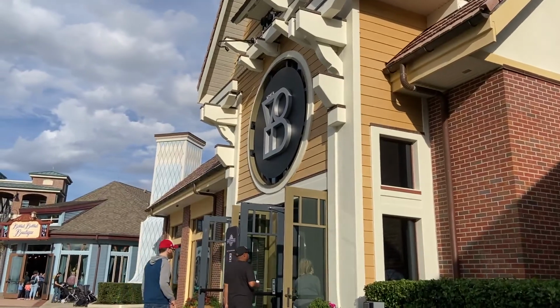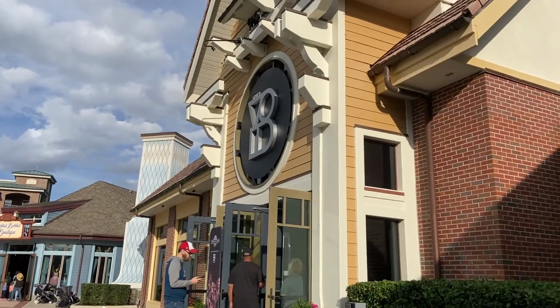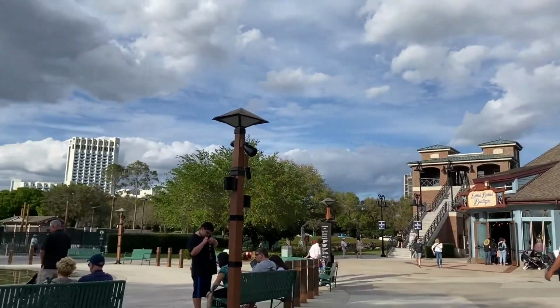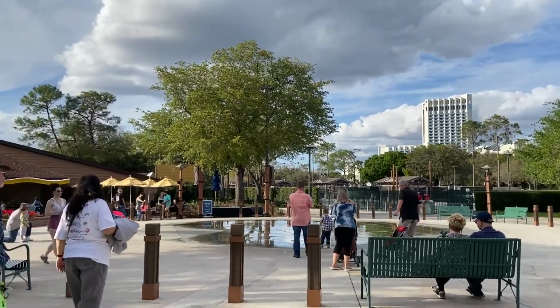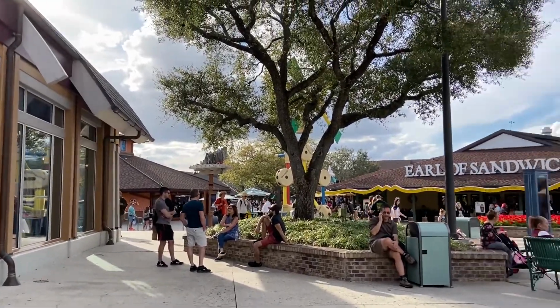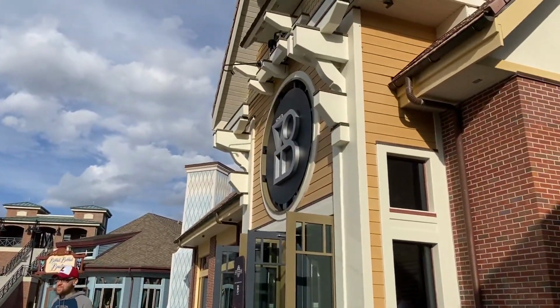to do it. For 2 people with an annual pass discount, it came to like $76. So this is not a cheap thing, but I've been wanting to do it for a long time. It is located at one end of Disney Springs near the splash pad. It's all the way past the World of Disney store and Ghirardelli, over near Earl of Sandwich. I'll let you know what I think after I do it.